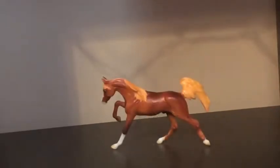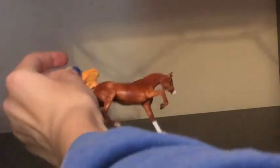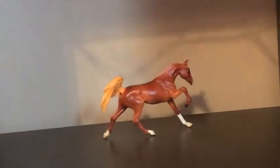So, here is a mini Blizzard, or a mini Nazarene, I'm pretty sure is his name. This mold is really, really cute. And I really do like him.